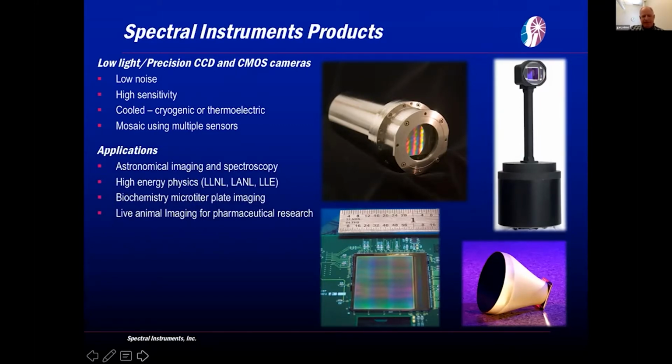Some high energy physics applications, which will be part of our discussion today on extreme environments. Biochemistry and biological applications for things like microtiter plate reading, and live animal imaging, which is kind of an interesting topic in itself, but we'll just briefly touch on that. Certainly is not an extreme environment.